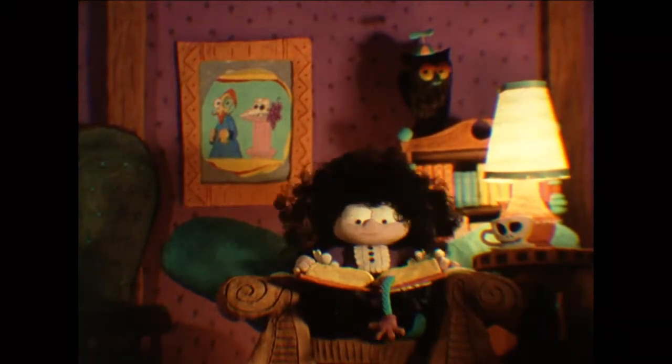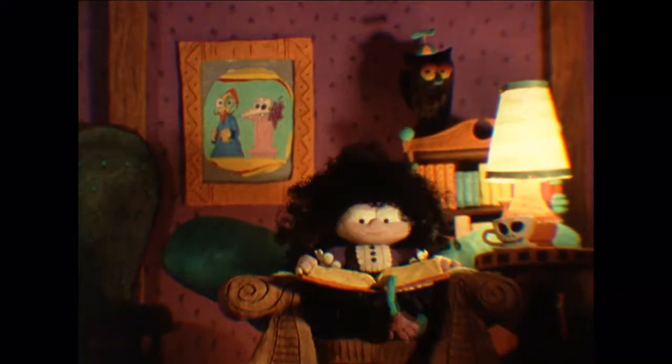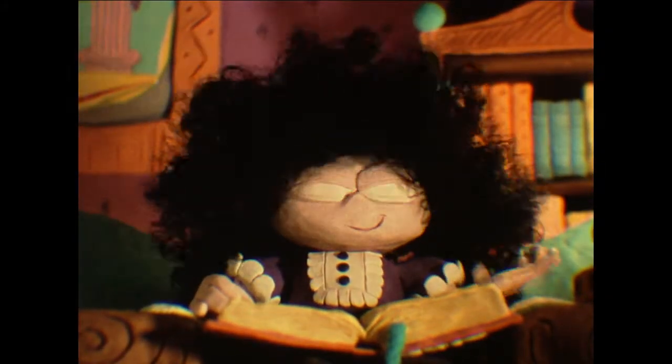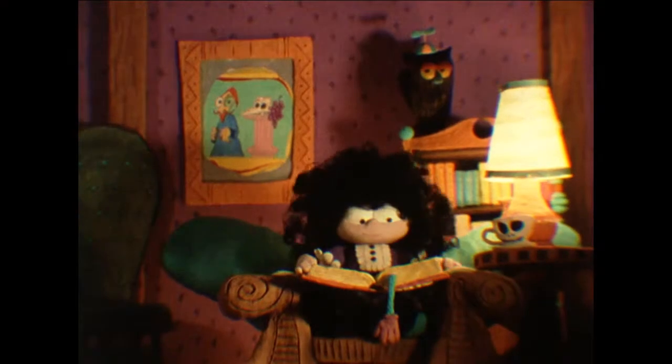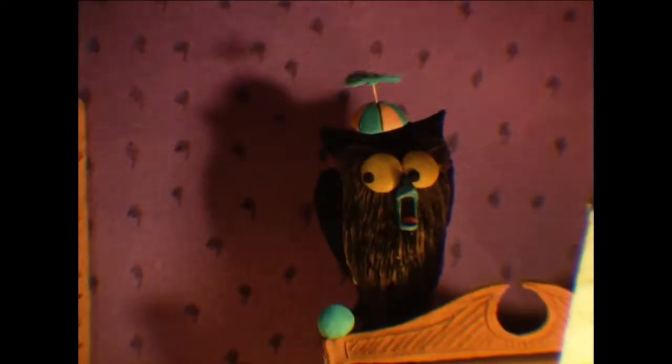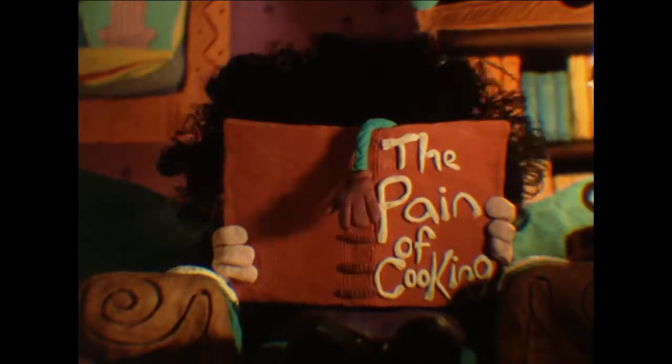Merlinette's not like most little girls that you'd find, with her long black hair and her beady black eyes. She can turn you to stone with one quick icy look. Merlinette, because she taught me to cook.